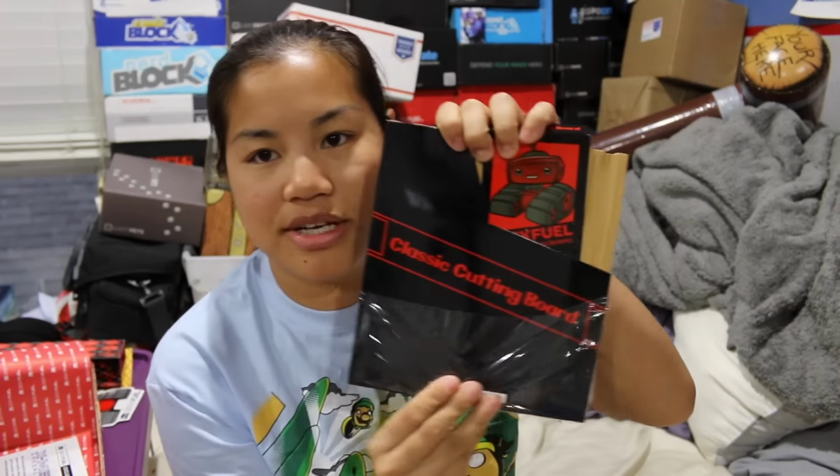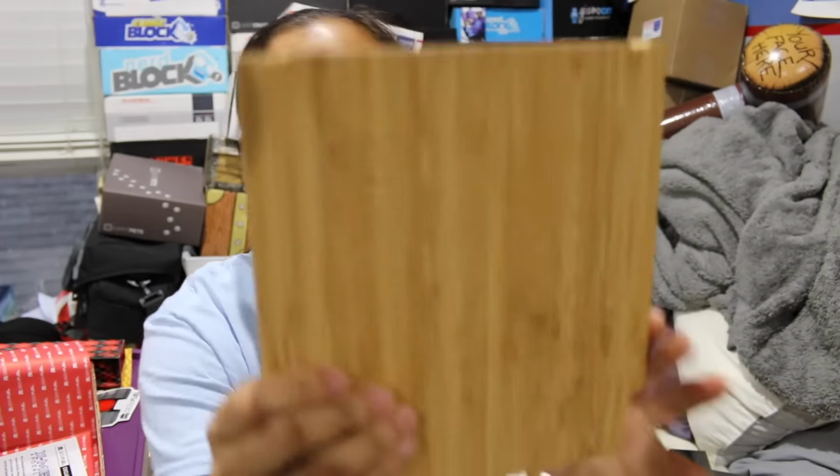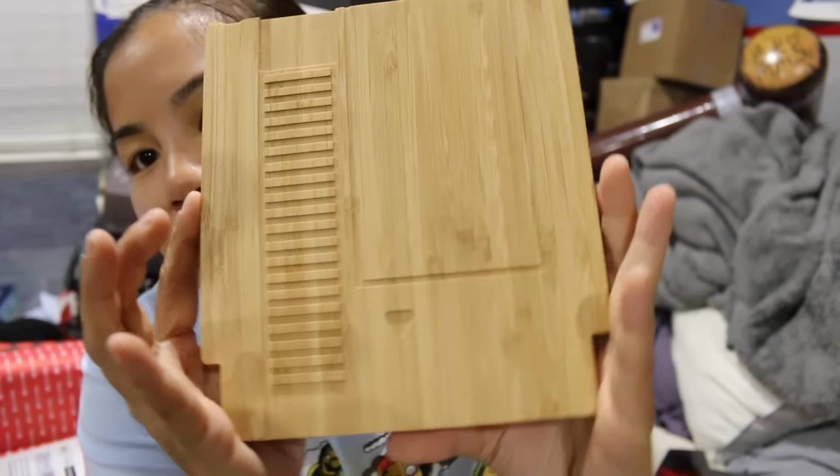I'm going to open this. The packaging, again, is made to look like an NES game, which I love. Another picture of my little friend. Gosh, he's making quite the, oh my gosh. You guys, can you see the detail in this?